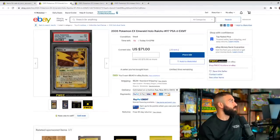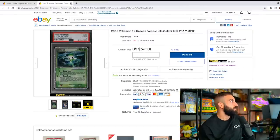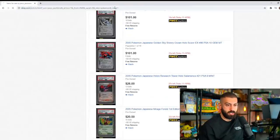All right. Now this one's a 6 Raichu, going for about 70. Going to probably end around there. A Typhlosion EX, about $100 for a PSA 8, 125. Okay. And then the Celebi in a 9, going for $760 last second for a 9 Unseen Forces EX Celebi.